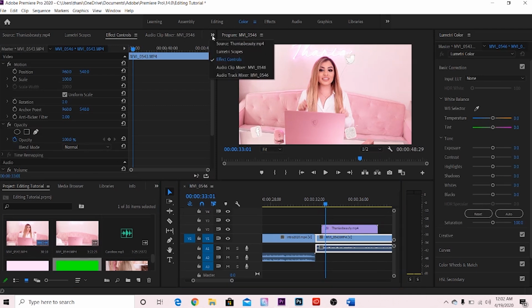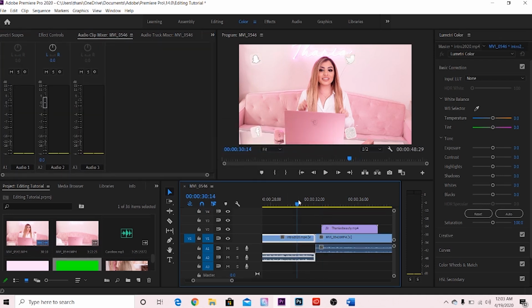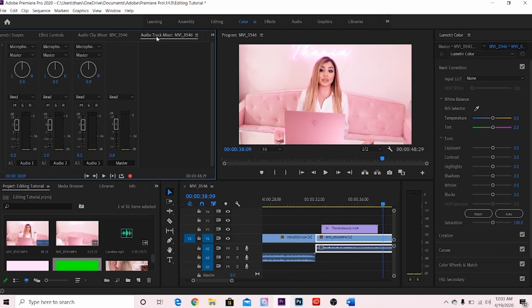So on your editor, there should be this thing called Audio Track Mixer. I'm not talking about Audio Clip Mixer. This is a different thing. You want the one that says Audio Track Mixer, not Clip, track. The reason why is because the Clip Mixer is only going to edit the audio on the selected clip at a time. But the Track Mixer is going to edit all the audio on one track.